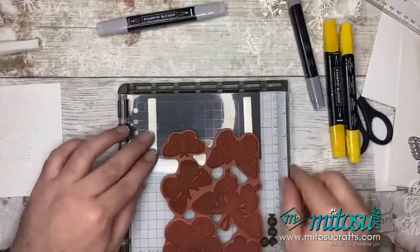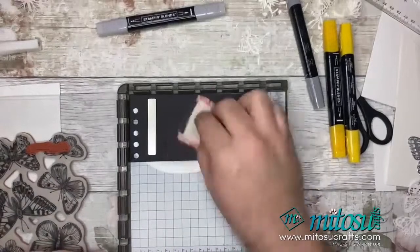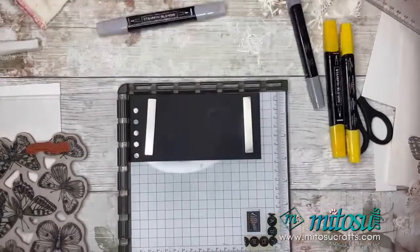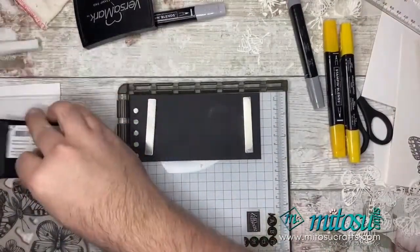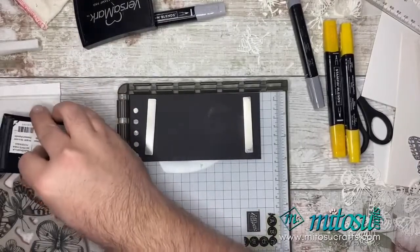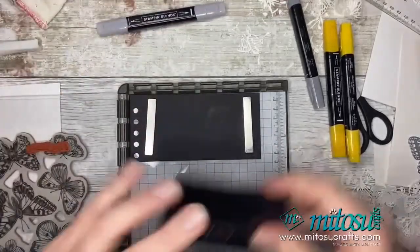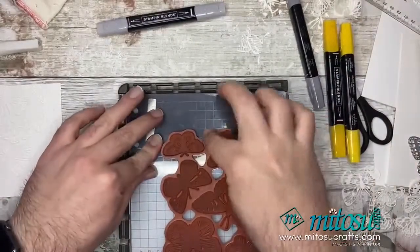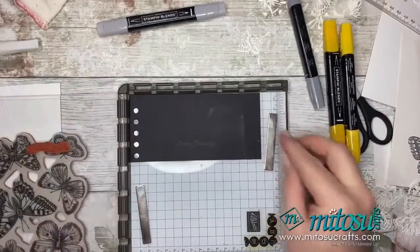Pick that one up. I will prime my paper. Thank you very much, Joe. And then I will just ink this up right there with the Versamark. Over we go. And that has now transferred that sticky ink to that one.